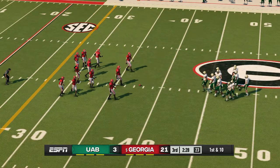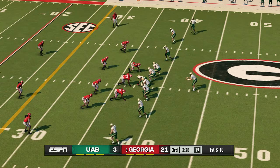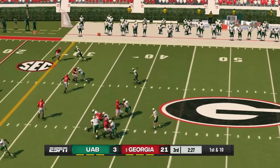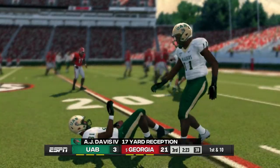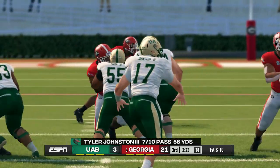From the 38-yard line, first down. A quarterback in the gun with five receivers. He's got it with room to run. And he's tackled around the 21-yard line. That's good for a gain of 17. First down.